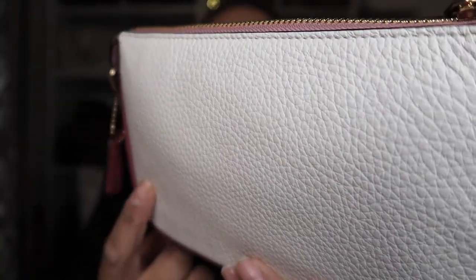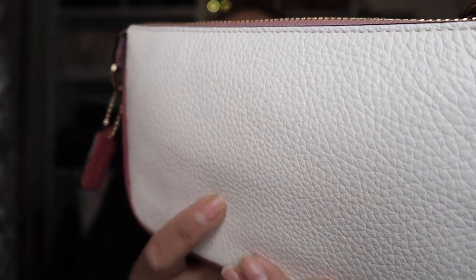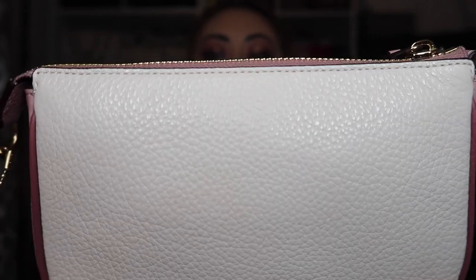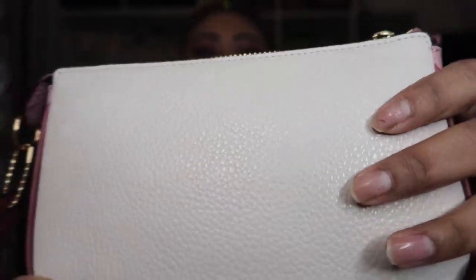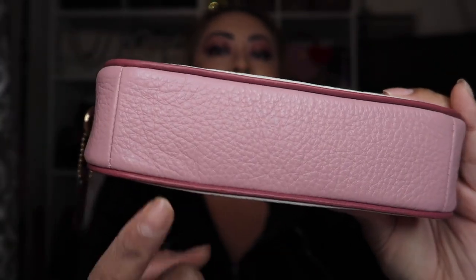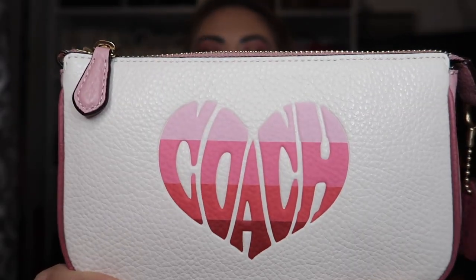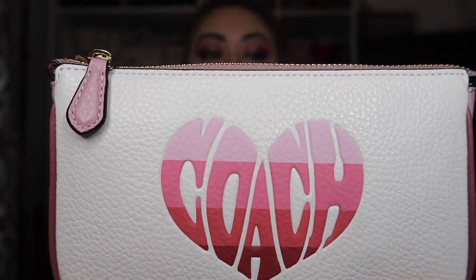It is really wrinkly, as you guys see it right here in the reflection. It is very very wrinkly. Have I used this Nolita 19? No, I have not. I have not used this bag at all, but I do love it. I do love it, but it is very wrinkly. It's not my best Nolita 19, but you already know I love chalk, and this is kind of like a collectible in my own opinion, so I kept it.